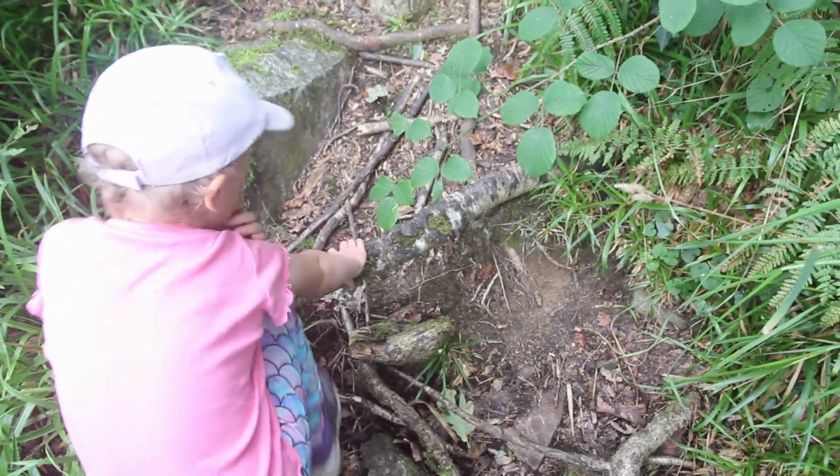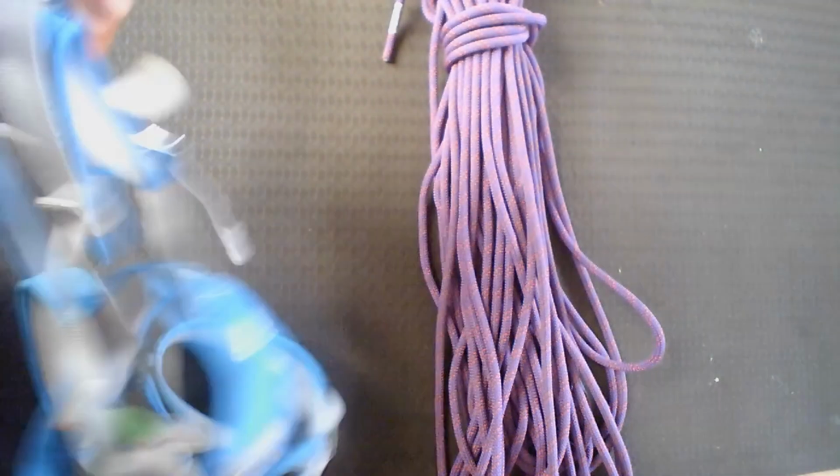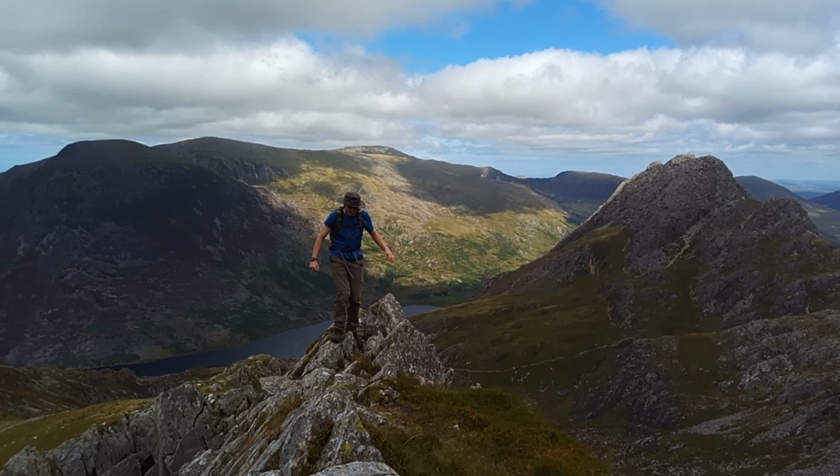Security on such a route should always be a serious consideration when taking children. To that end, I decided to bring along a short rope, a harness, and my friend Simon.